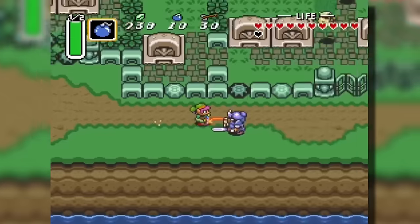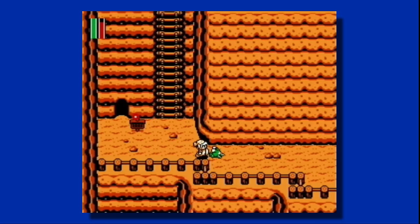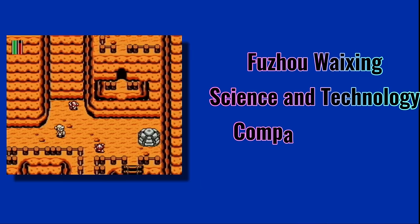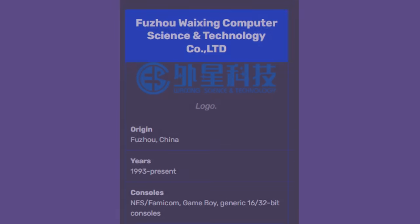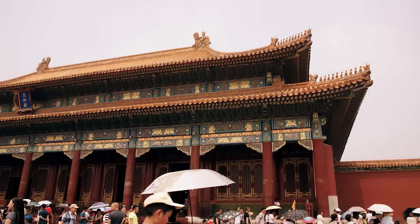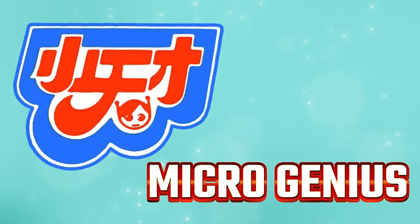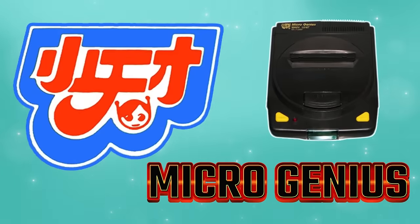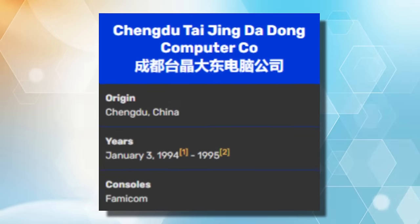Released in 2004, 13 years after A Link to the Past's original Super Nintendo release, this strange yet fairly faithful looking game was published by an entity known as Fuzhou Waxin Science and Technology Company Limited. Originally founded back in November of 1993, Waxin came into existence in mainland China after a joint venture between Microgenius, a manufacturer of Famiclone hardware, and Chengdu Taijingdong Computers came to an end.